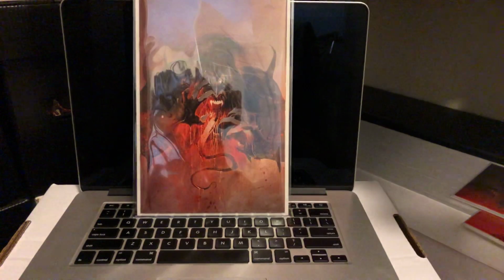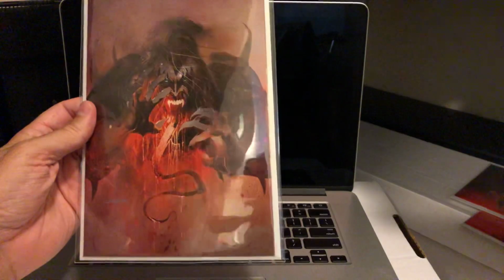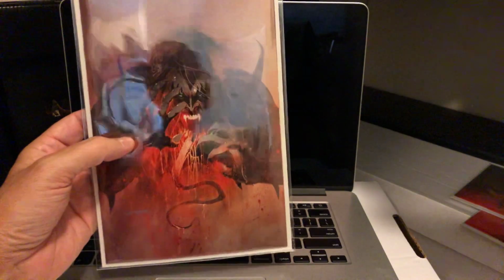Also, I think I've shown this as well, but I really like this cover a lot. This is Kiss the End, number 3. This is the Stuart Sager cover, Virgin. These are like 1 in 10s, I think 1 in 10 or 1 in 20. So maybe $10 this cost. Really nice cover though.